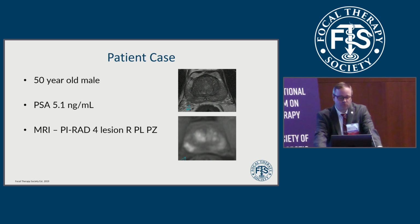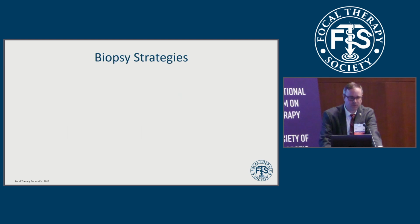And what's the optimal strategy to biopsy this gentleman, to make the diagnosis, to accurately grade him, to leave options open, and also to minimize morbidity and reduce overdiagnosis of insignificant disease. And there's a number of biopsy strategies out there.